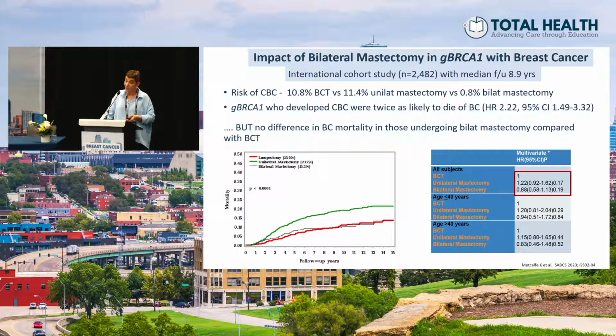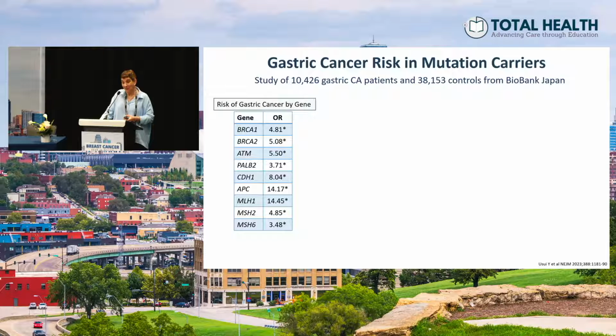So I think we need to continue to say that we don't have proof yet, but we do hope that there will be data on that. But right now, we do not have evidence that contralateral risk-reducing mastectomy reduces mortality in our mutation carriers. And this is in BRCA1, right? The ones who develop triple-negative breast cancer were the ones that you're really worried that their chance of cure is impacted in a significant way.